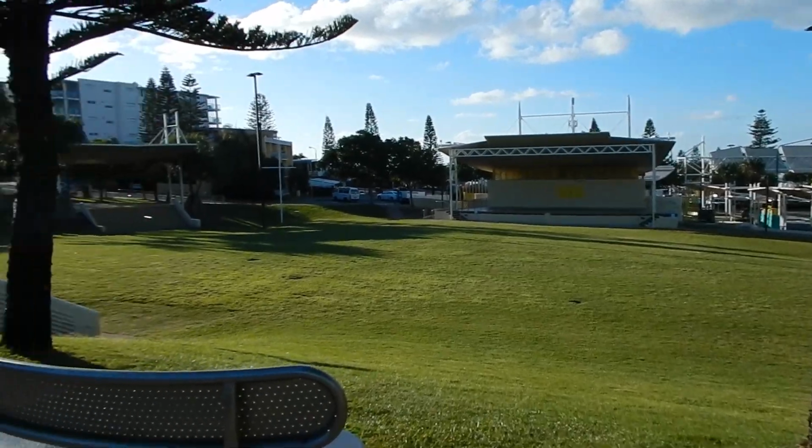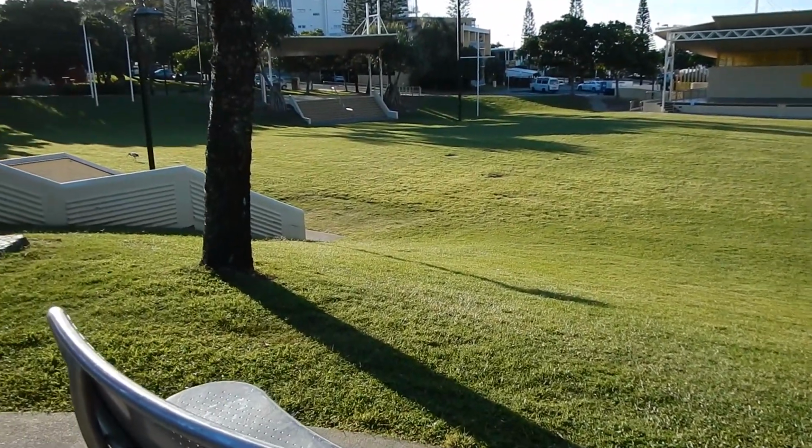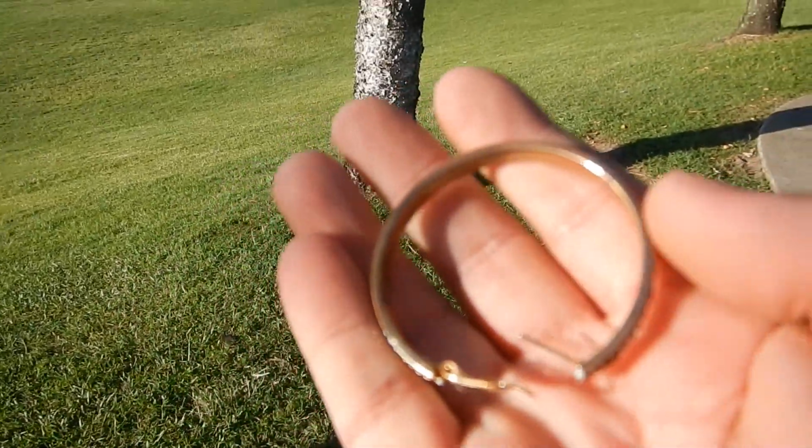So we didn't get a lot of coins down the beach. I was very surprised. And I thought, well, it's a beautiful morning, too early to go home. But what I did find down the beach, the best find was this big earring. It's either gold or gold plated.